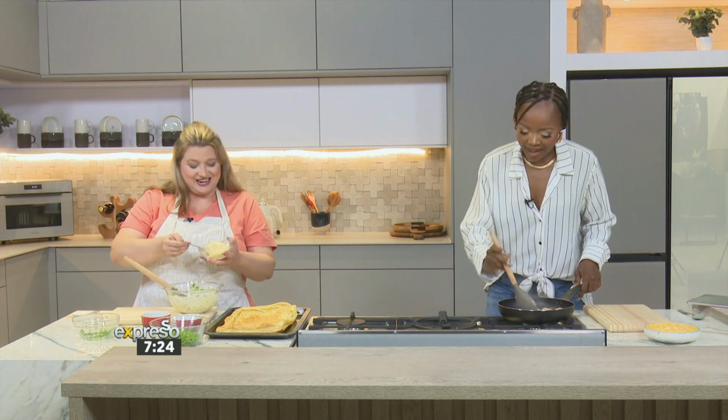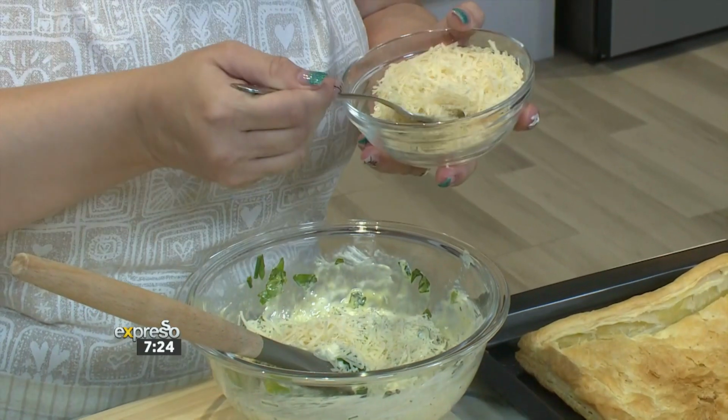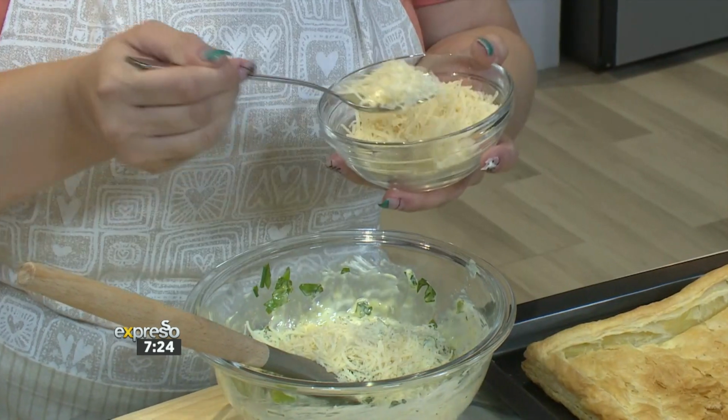It's okay. I have got my parmesan as well. You're just going to put half of this inside of this mixture. Okay, okay. How much more bougie can you be? I mean, parmesan.